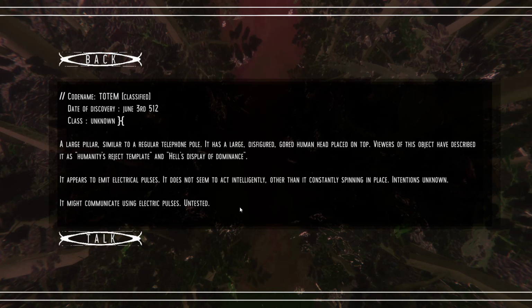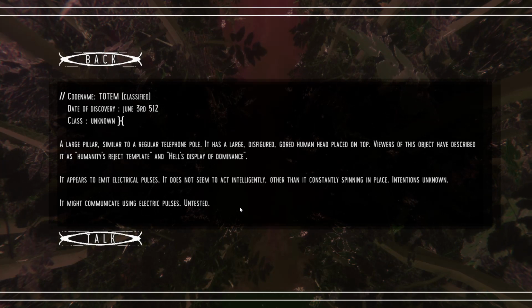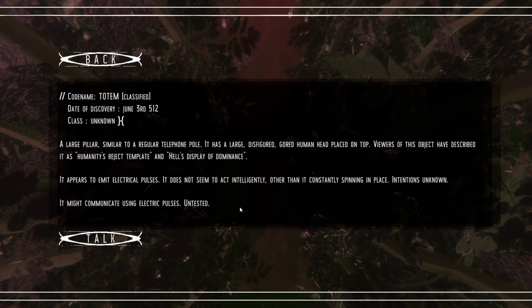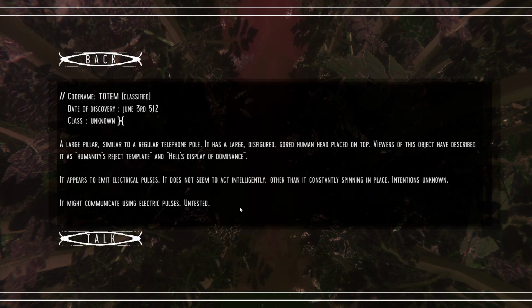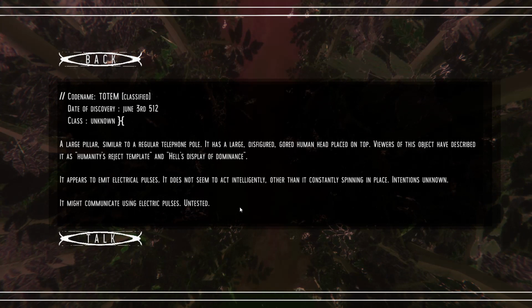Class unknown. A large pillar, similar to a regular telephone pole. It has a large, disfigured, gored human head placed on top. Viewers of this object have described it as humanity's reject template and hell's display of dominance. It appears to emit electrical pulses. It does not seem to act intelligently other than it constantly spinning in place. Intentions unknown. It might communicate using electric pulses. Untested.